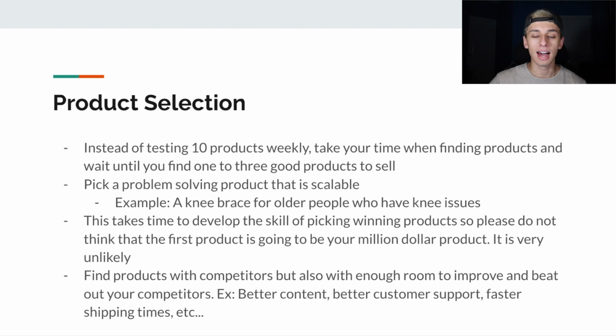Instead of doing that, I take my time and due diligence to find products and wait until I find a really good product because I don't want to put in a ton of time in testing a product that may not even work. I would rather put in a lot of work trying to find 2 to 3 products and then have them knowingly work and then essentially just test them and see which one performs best. That's my approach. It's very simple.